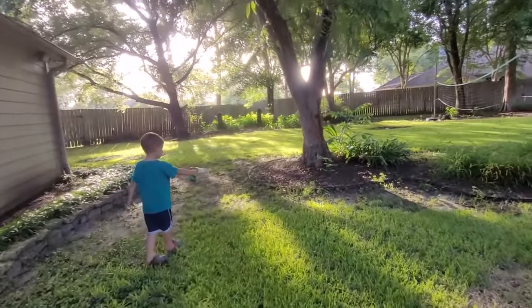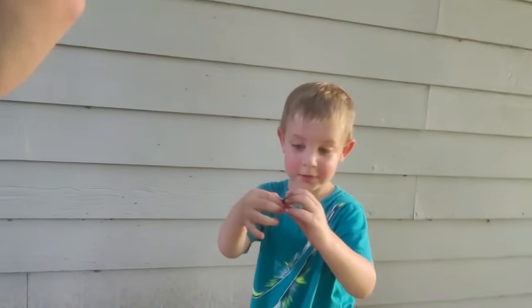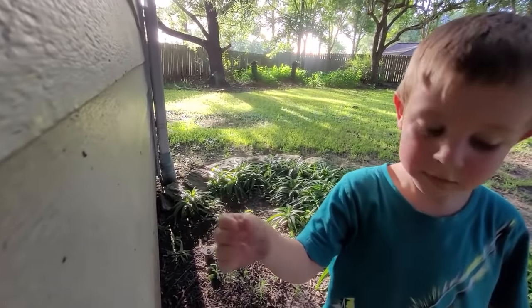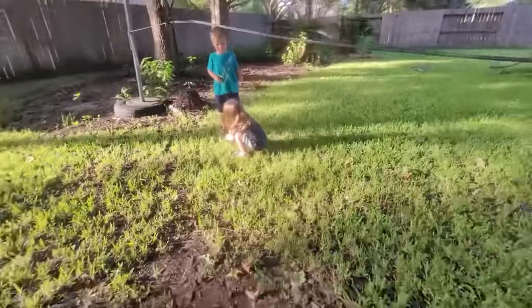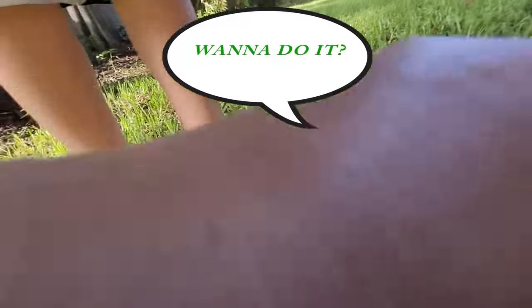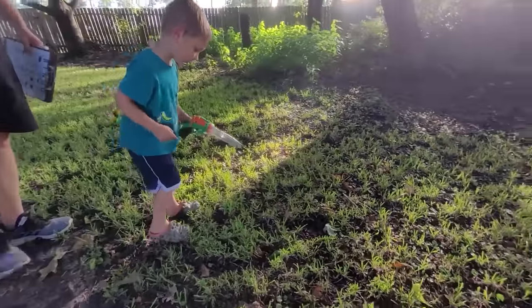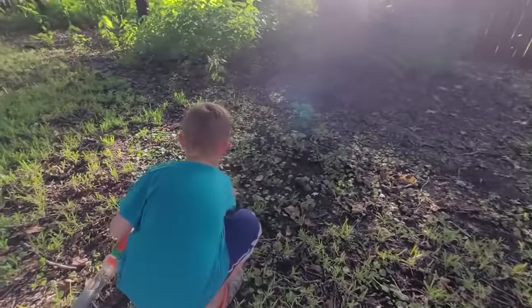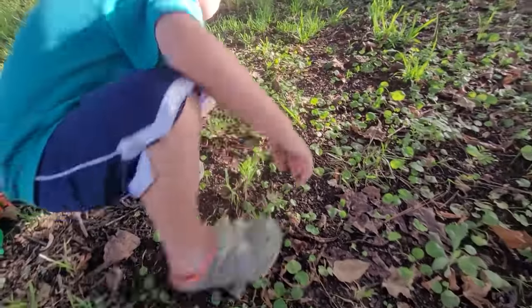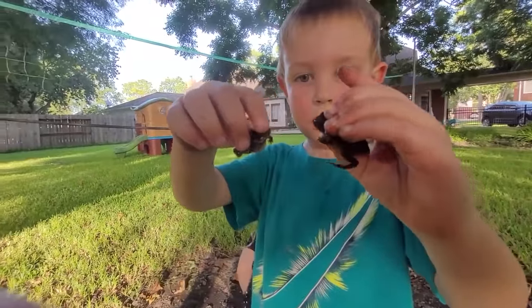Where? Oh! You got another toad. Let me see. There's a snail. There's one right here and one hopping over there. There's so many. Whoa. Where'd this one go? You have two? Let me see, Brayden. Hold them up. Woo! Two more toads. So many toads.